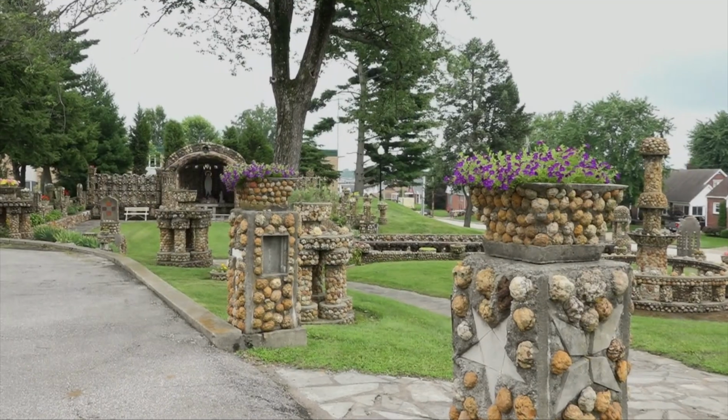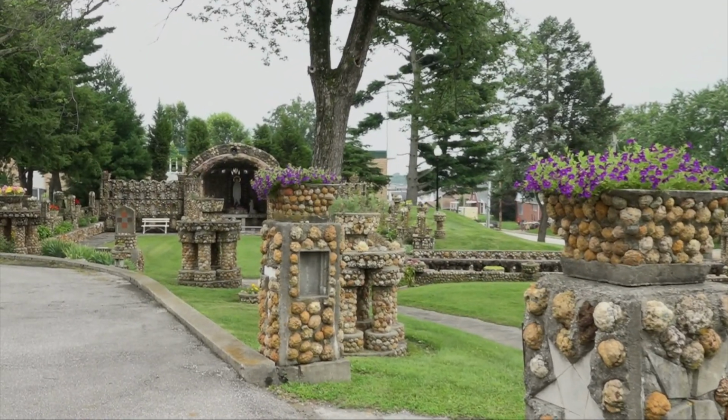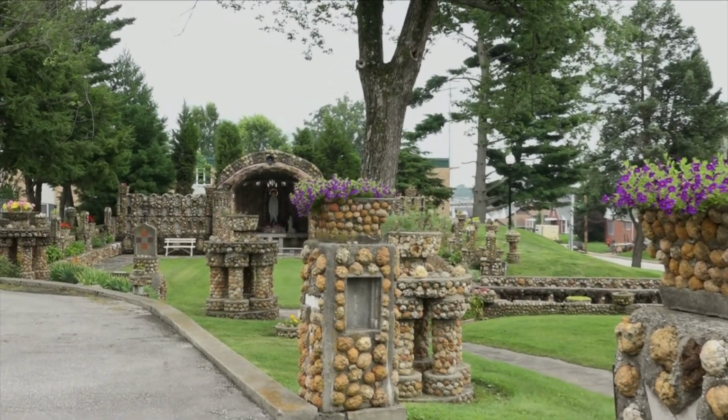When people would ask about it, I would just tell them, oh, it's the most peaceful place I know of within the city. It's been a source of inspiration for a lot of different groups and a lot of different people. It's very peaceful to sit and reflect and pray.